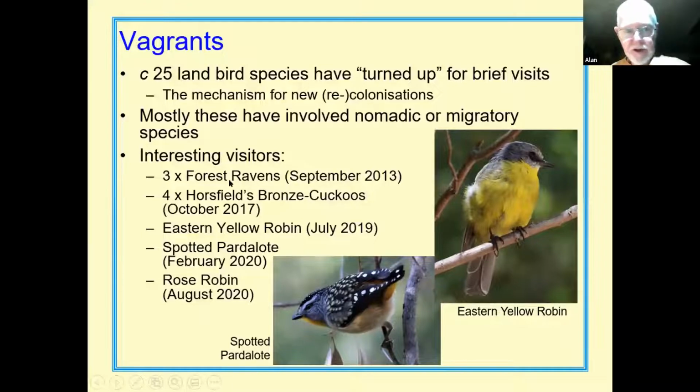Some interesting visitors. So forest ravens we've had. The nearest colony of them is over near Seal Rocks. So a group of them made a journey one day, or for a brief period. There was a time when we had 4 Horsfield's bronze cuckoos on the island at the one time. It coincided with an eruption of Horsfield's bronze cuckoos into the region.